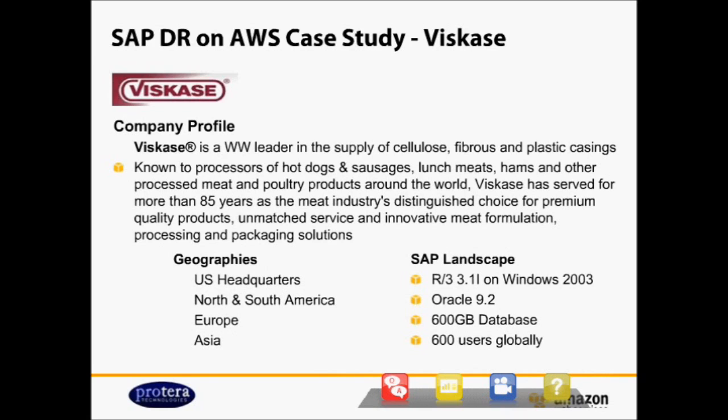They have users from around the world, multiple languages, 24/7 requirements. One of the most interesting things you'll realize about this landscape is you'll see the version of it. It's a 3.1i system. They implemented SAP in 1997, and they've continued. They did a few upgrades early on, and they've kept that system, continually growing. It's a heavily utilized system, and so they came to us about 3 years ago, looking for a solution for DR, and we thought that AWS would be a really good solution. It would fit the requirements very, very well.